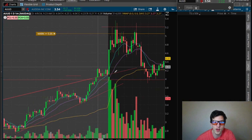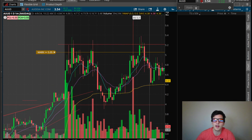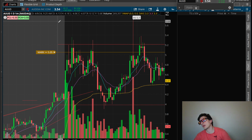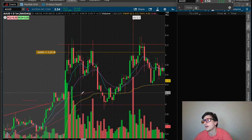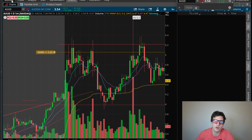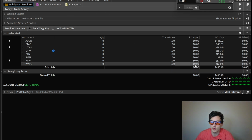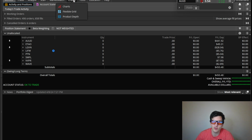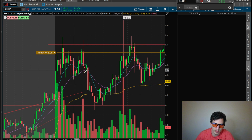Unfortunately, I was red in this whole area. I was red most of the day. I actually got down to negative $310 before finally clawing back to break even and then getting green $450 today. So quite the battle. Definitely quite the battle. I was in the red for most of the day, and then was able to crawl back green.